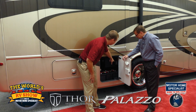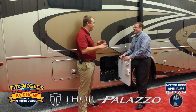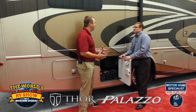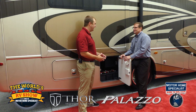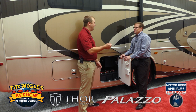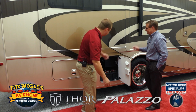There's also a chassis disconnect. One thing that'll happen if you're storing the coach for extended periods of time is there's a thing called parasitic drain, where for some reason there's something on, but you don't know what it is. That's draining your chassis battery. So you're finally ready to get out and camp. Maybe it's springtime, or it's winter and you're ready to get the heck out of the cold weather. You come right out here, flip that switch on, and when you hit the ignition, it's going to start the engine up without any issues. Really nice. Yep, and then chassis are right there as well.